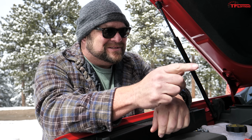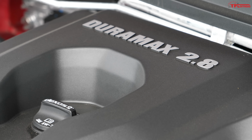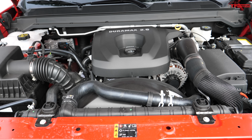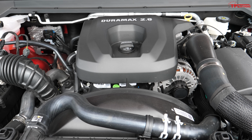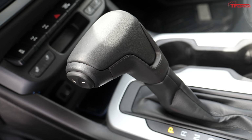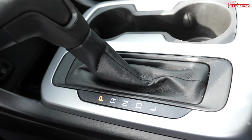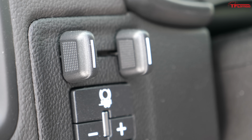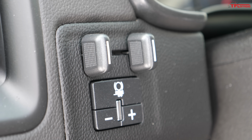Speaking of diesels, this is the Duramax 2.8 liter, an engine we love. Why? Well, it puts out 181 horsepower, but 369 pound-feet of torque. Yeah, it's torquey. And because it is a diesel, really good range. It's hooked up to a 6-speed automatic transmission, and what's really cool is that it actually has a little tiny baby exhaust brake, which is adorable, and it also comes with a trailer brake controller.